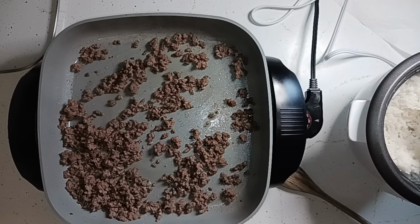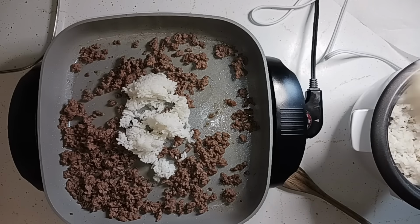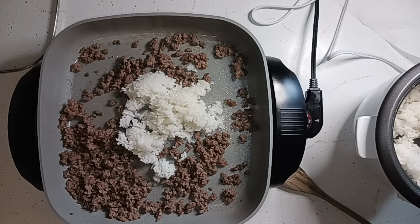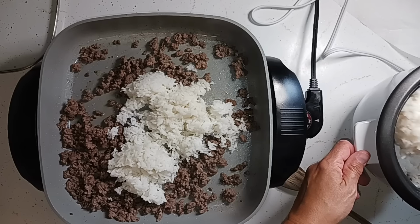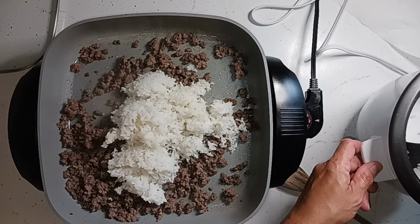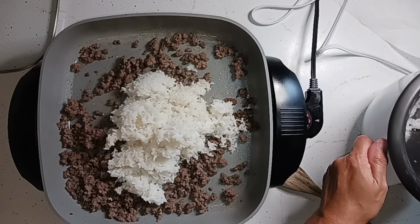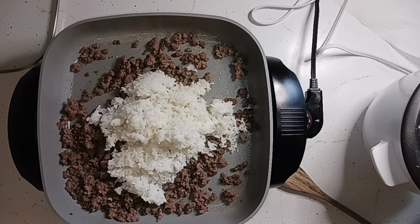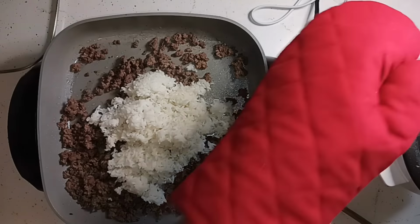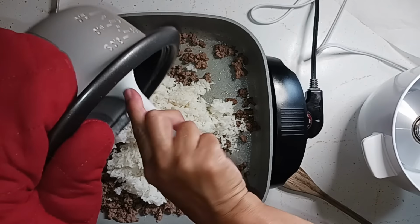All right, we're actually just gonna throw it in here. Normally I would put cut up bell peppers, but I think we're just gonna do this. Nice simple lunch. I'm gonna grab something so I could grab a hold of this pot. Don't want to burn myself. That way I can just get all this in there right away. Should have just did that from the beginning.